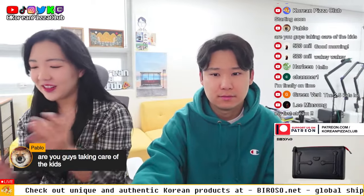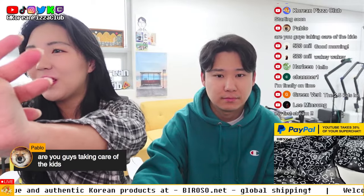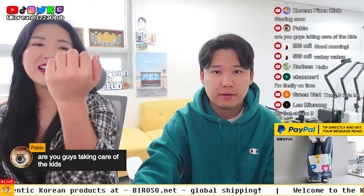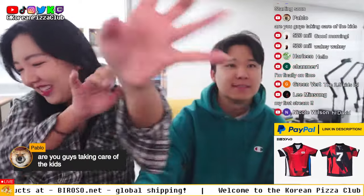Okay, first, nail cam, because I said I'd get my nails done last week. So it has pink hearts and little bows. Can you guys see? Are you live? Yes, can I show my nails on yours? Yeah, sure. Nail cam. Are they pretty?